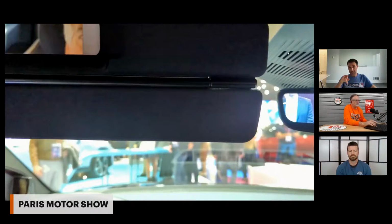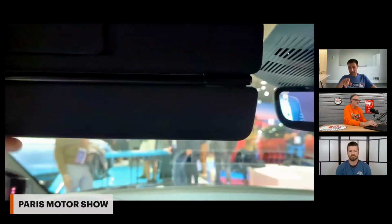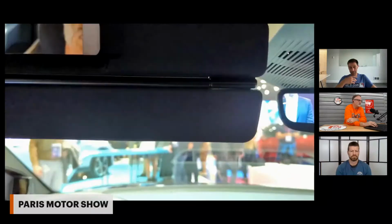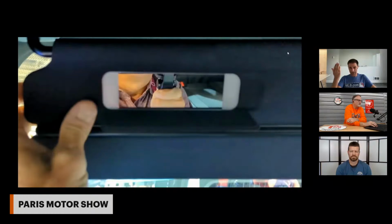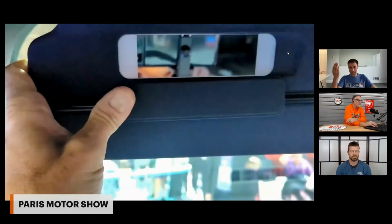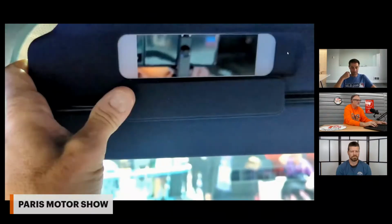Yeah, there's definitely not much clearance between the rear view mirror and the actual sun visor. So maybe that's standard. If I recall, on the Tesla that I have, there's quite a big gap. I could probably fit my whole hand in between the visor and the actual rear view mirror. So maybe this is slightly bigger, not sure. We'll have to test it out and find out.